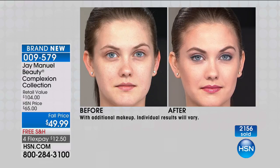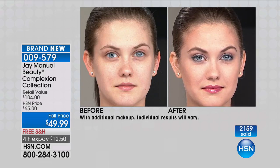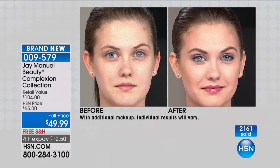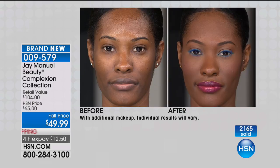And again, here in studio, with Jay Manuel Beauty, it's so important for me to be inclusive of everyone. With the fair shades, often there's just one shade, but I've got four. Allura's wearing light filter number 4. Now we're going to go to Alicia, and Alicia is wearing deep number 3.